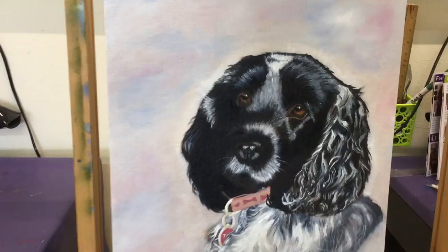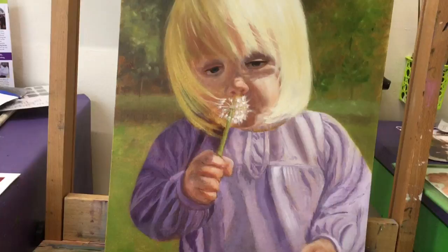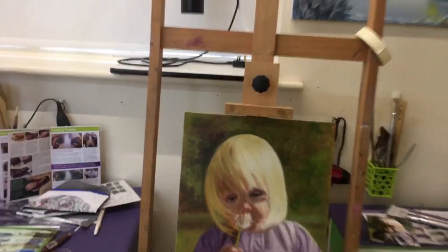All the detail on the ear, the eyes. Ross is still cleaning brushes. There you go, you're famous now, Ross. And this gorgeous little girl, which looks incredible. So I'm gonna surprise them all.